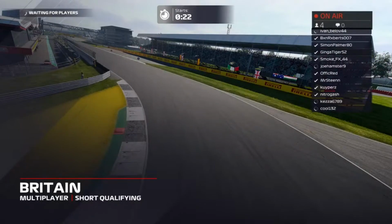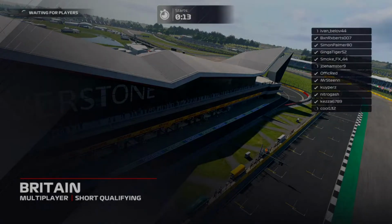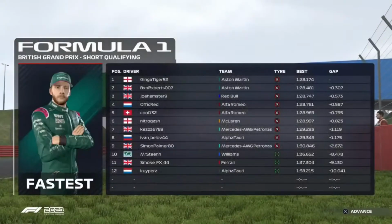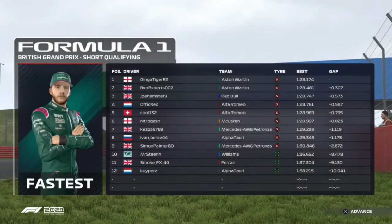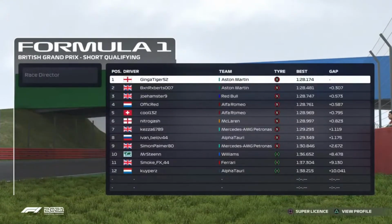My name is Webbo, and we're really looking forward to this season finale of the F2 division, and we have a title showdown on hand for you as well. Obviously, this is it now for the championship. It's Ginger Tiger versus Ivan Belov, who will start down in 9th position.